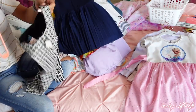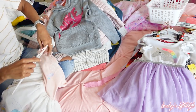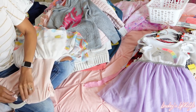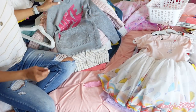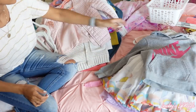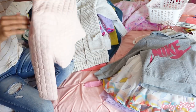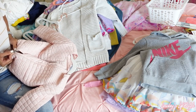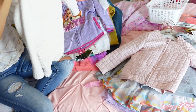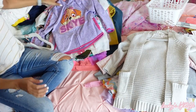I don't know if it's just me, but when I was going through her things and decluttering everything, it made me really emotional because it reminds me of how fast she's growing up and that she's not a baby anymore. She's not even a toddler anymore. Maybe because she's probably going to be my last baby, it's really hitting me hard lately, but I just get so emotional. Let me know if you get emotional during things like this.